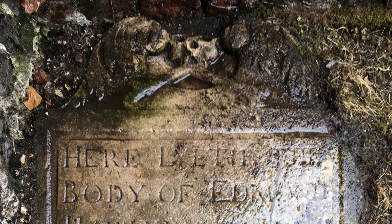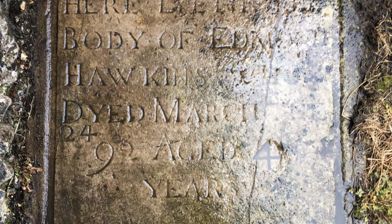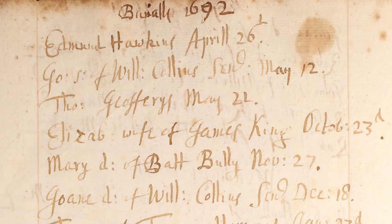And so what we can see here is a scroll top surrounding the skull and crossbones. The skull has been a little bit defaced. And if we look at what the tomb says, this is to a young boy, Edmund Hawkins, who died on March 24th. And we're assuming that that's 1692, aged 4 years. And in fact, that is the case. We can see at 1692 from the parish registers, Edmund Hawkins was buried April 26th.